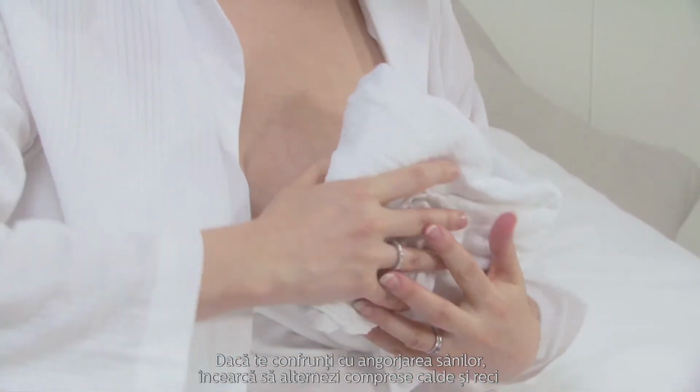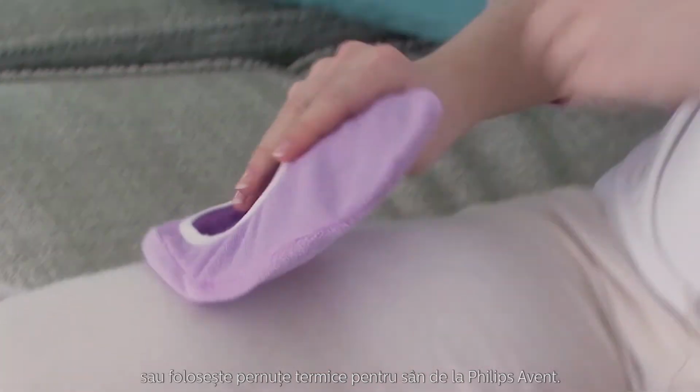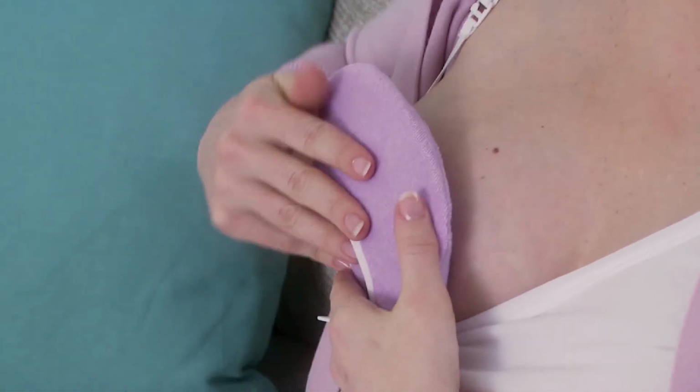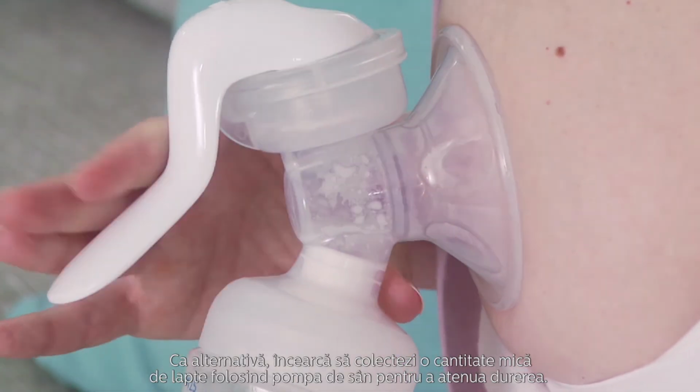If your breasts become engorged, try alternating hot and cold flannels or use Philips Avent thermopads. Alternatively, try expressing a small amount of milk to relieve the pain.